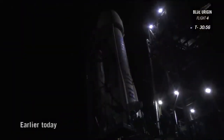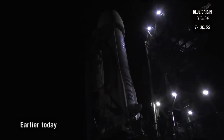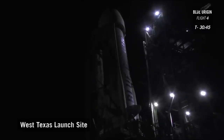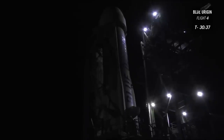It's not just about quick turnaround, it's also about keeping down the costs, right? That's one of the big things we're trying to do here at Blue, not just the reusability of these rockets, but in all of our operations, how do we keep the costs down? If we're going to be sending millions of people to live and work in space, we're going to need to keep the costs down.